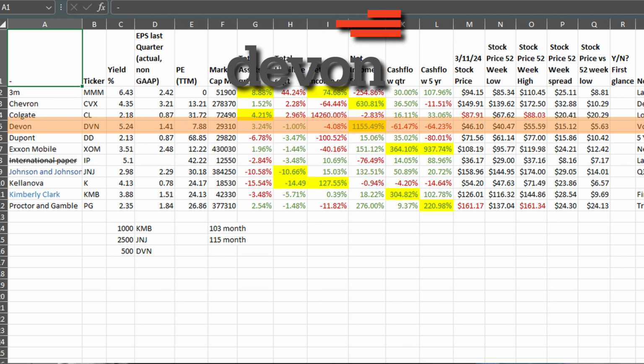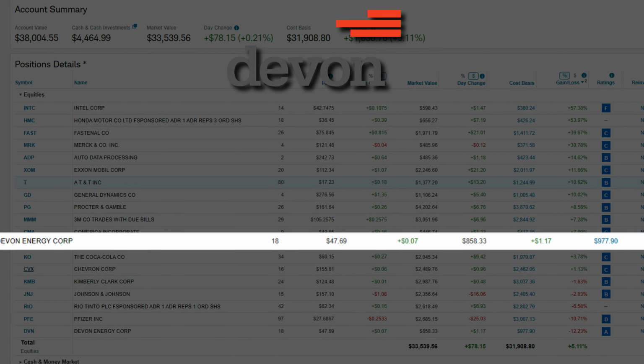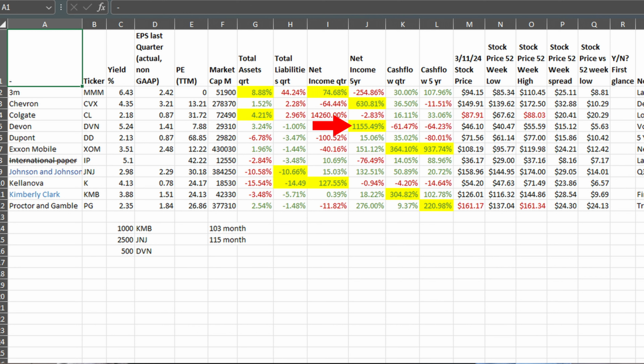So Devon we have in the portfolio. We only had $400. The original portfolio was based on $400 a month. So we decided to double that with a $500 add to that to balance out the portfolio. Not because we love the stock and not because we hate the stock. The numbers were kind of in the middle. And if you looked at their net income over 5 years, it looks amazing. Some of that has to do with the market cap. So the other part of it, when you look at their cash flow over the quarterly basis and the 5-year basis, you're going, oh my God, Tom, why would you buy that stock? It's 60% down on their cash flow.